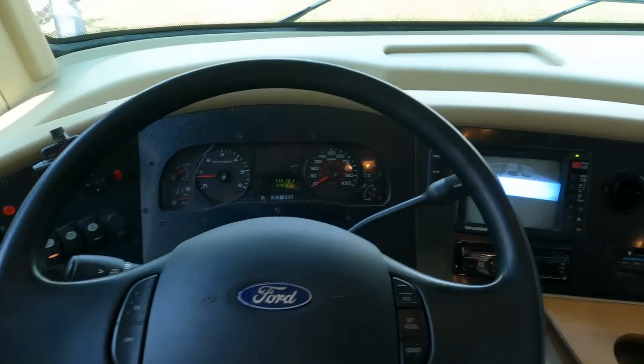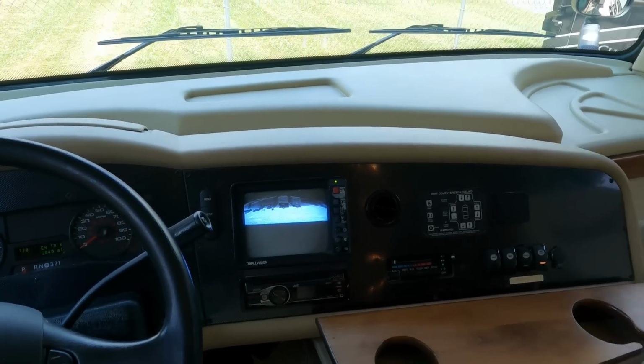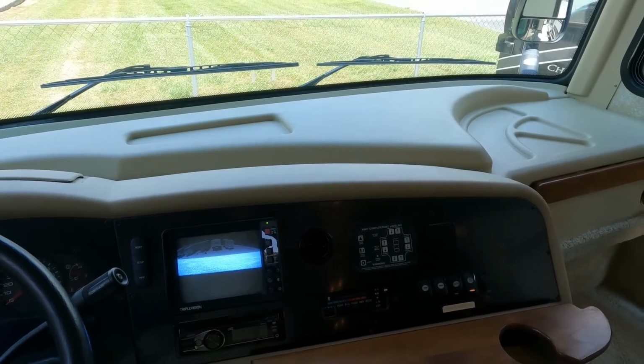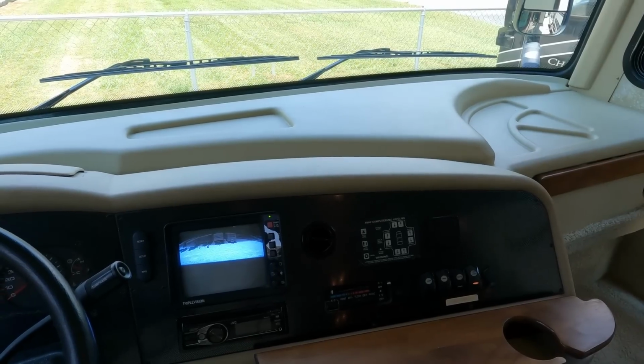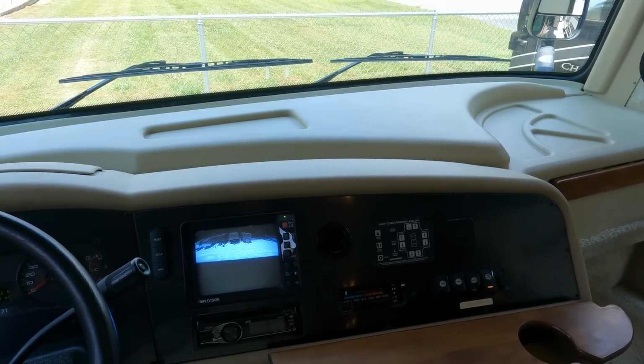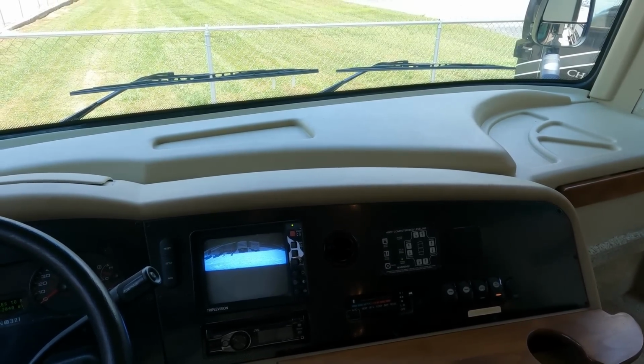The dash air is ice cold. Backup camera's got a good clear picture. It's actually got the HWH hydraulic leveling jacks, in my opinion, the best you can buy. Of course, it's a Tiffin. These things are not cheap. Guys, when they're new, they're more expensive than most other brands, but like everything else in life, you get what you paid for.